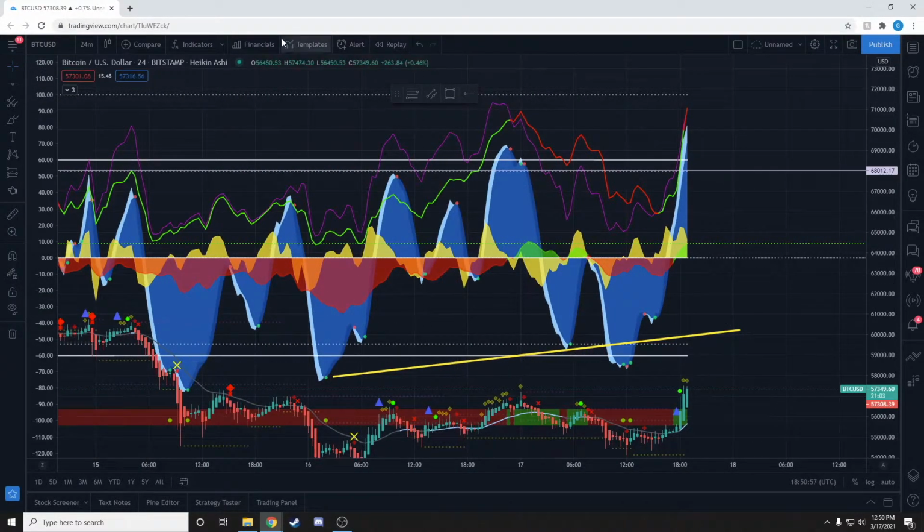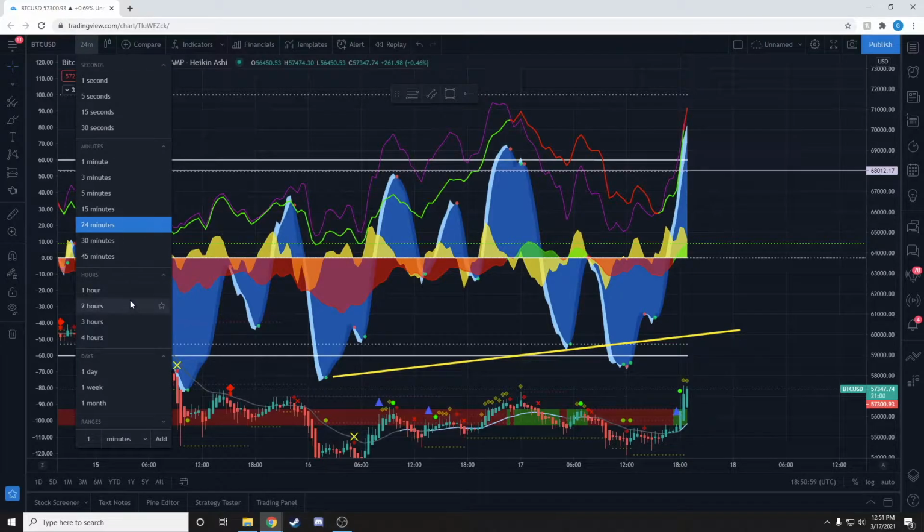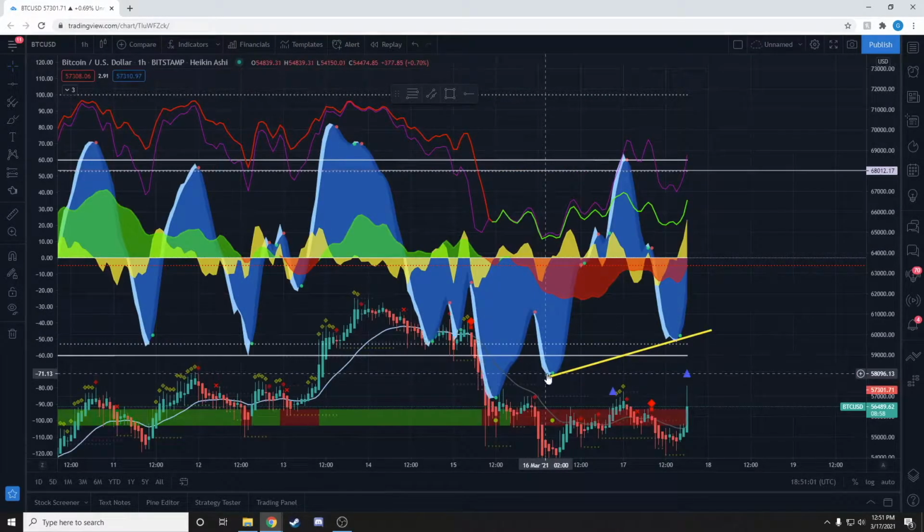I just traded this bullish divergence, honestly. I didn't do anything special. I just saw this bullish divergence right here, invested right there, traded, and I'm up. It's that simple, guys.